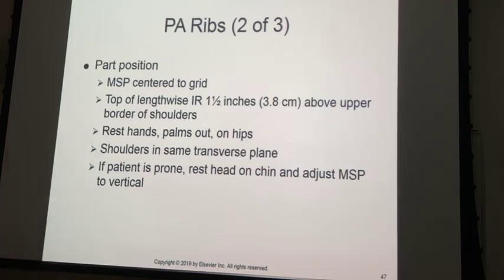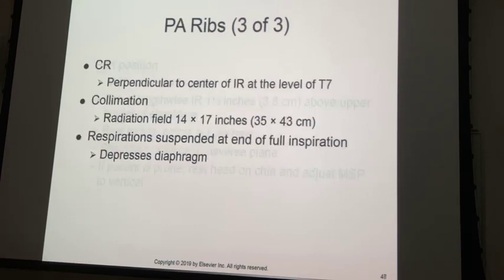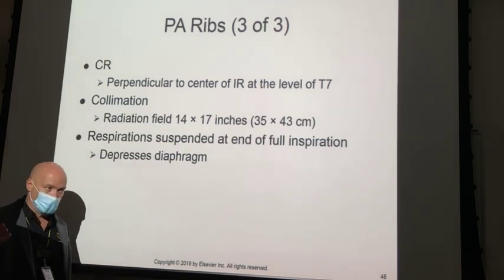Shoulders should be in the same transverse plane. If the patient's prone, rest their chin on their mid-sagittal plane, keep them looking forward. So central ray should be T7, collimated field 14 by 17, respiration suspended at the end of full inspiration if we're looking for the upper ribs.